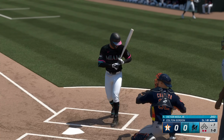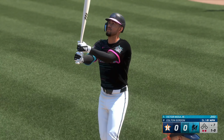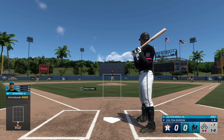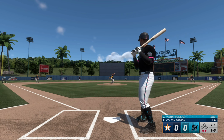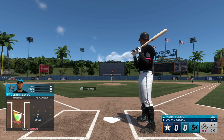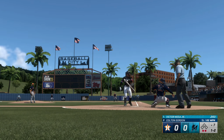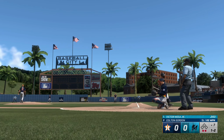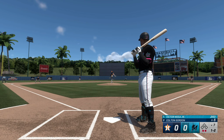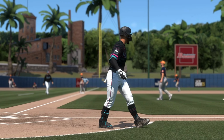A little bit low, and that's ball one. Swing and a miss. There's that changeup. 1-1. 2 outs, bases empty. Check swing. Did he go? Yes, he did. 1 ball, 2 strikes. And he chases that one. And it's a 1-2-3 inning.